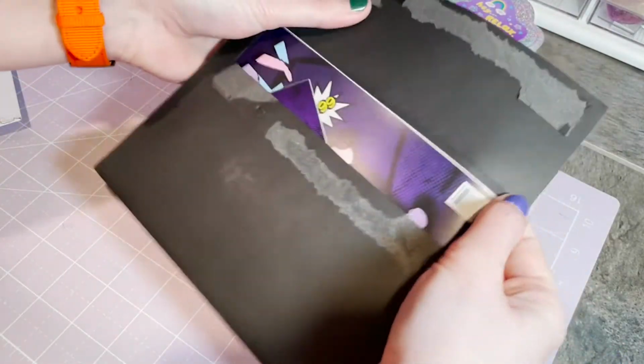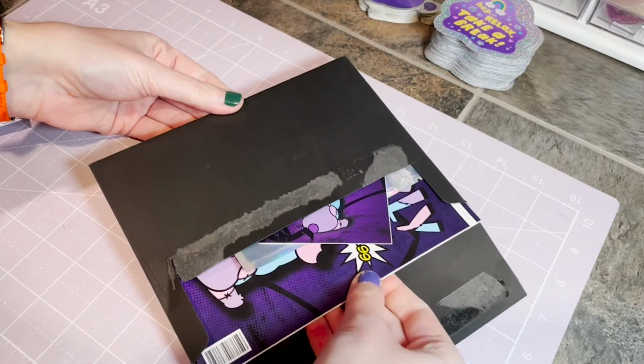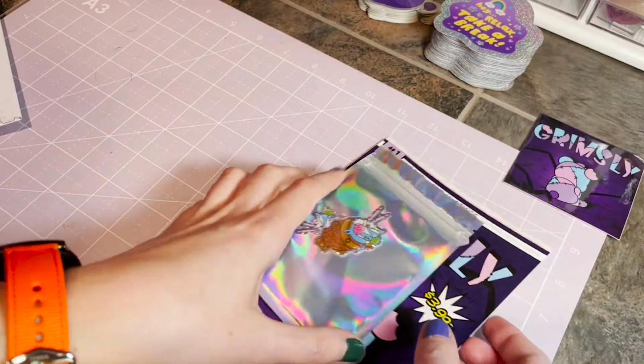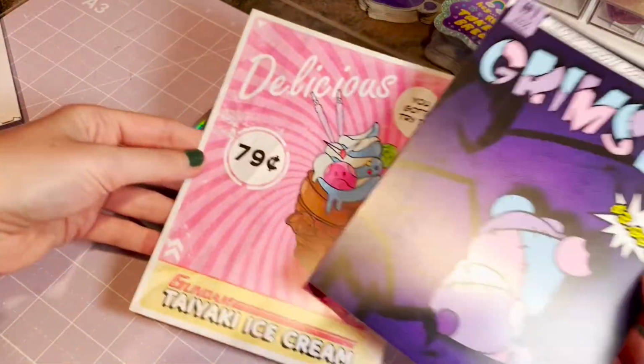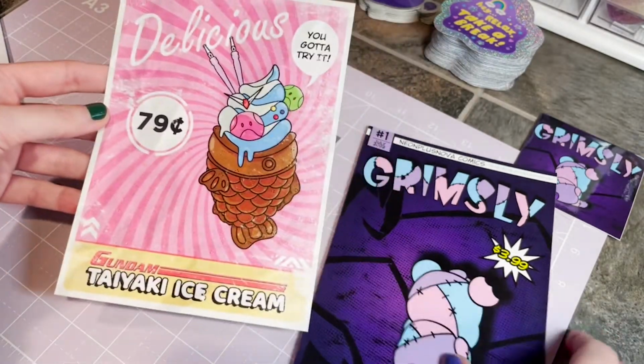This is a Patreon reward from Megan and Dustin, Neon Plus Nova. I think this is for the past 2 months. Ooh, we've got a Grimsley sticker. Oh my gosh, cute. That is so cute. Wow! Did Dustin draw this? I think Dustin drew that. That's so cute. Oh my god.